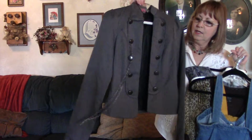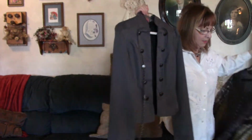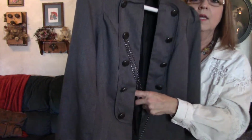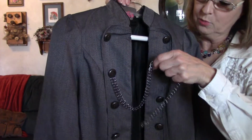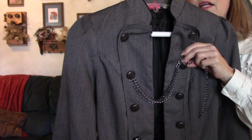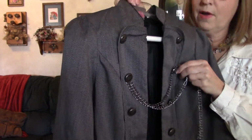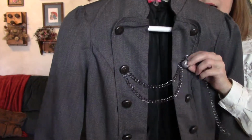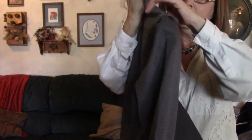This is steampunk. Look at this. I think I paid $7 for this one. This is one of those I had to get. Of course, they didn't have the chains on it. But I thought, wow, if I put chains on this, this would be so cute for the steampunk.